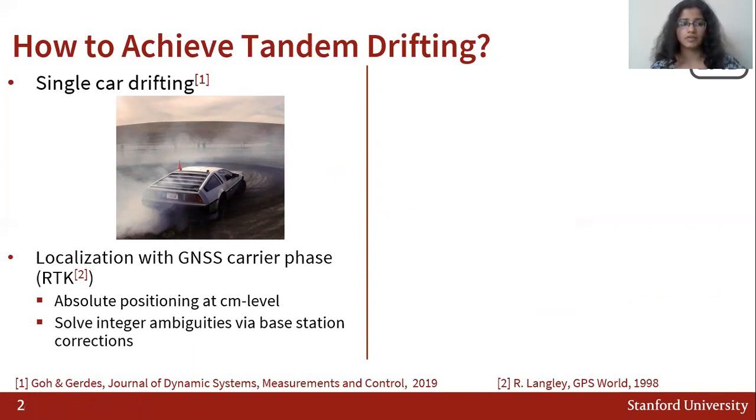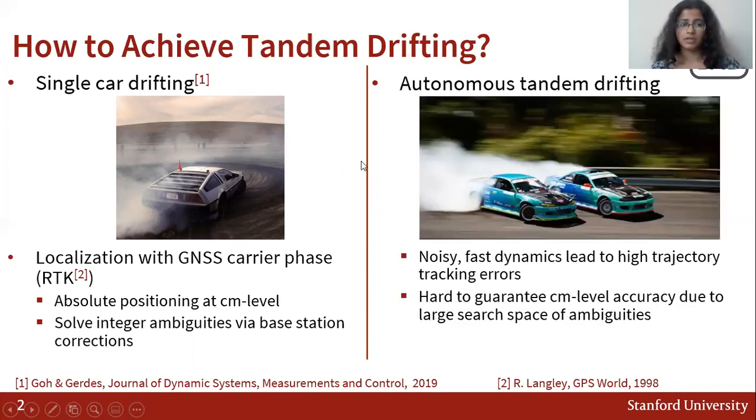However, extending from single car autonomous drifting to autonomous tandem drifting induces additional challenges. Specifically, in tandem drifting, we have noisier and rapidly changing dynamics that can lead to high trajectory tracking errors. It's also harder to guarantee centimeter level accuracy in the relative position due to the large subspace of ambiguities.